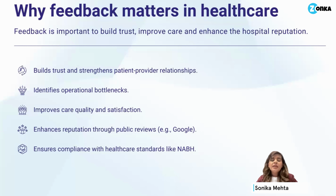Moreover, it's also very important to take feedback because it contributes to your organization's reputation, especially if you're doing any kind of public reviews, especially through Google Places and so on. So taking feedback helps you improve that reputation as well. And lastly, one of the most important factors is that it also helps ensure compliance with healthcare standards, whether it's NABH, JCI, or even on the global front, HIPAA compliance. So that's why it's really important that you take feedback.